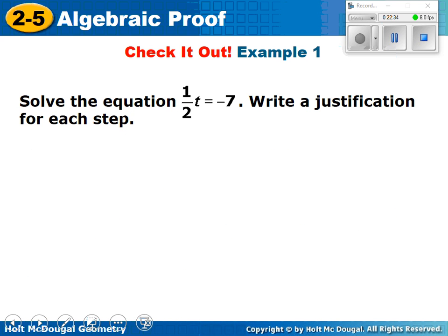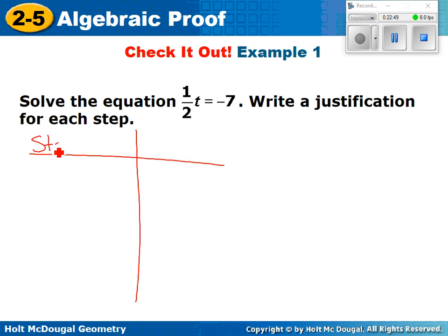Okay, and again, I'm making you do it different than the book. So if you look at the book, it's going to be set up a little different and they're going to show their work. We're not showing our work. We're just showing the next step. So again, solve the equation, write a justification for each step. So make a T-chart, statements and reasons. Make sure you're labeling at the top, statements and reasons. And then number every statement, number every reason. That's important just for where we're headed.